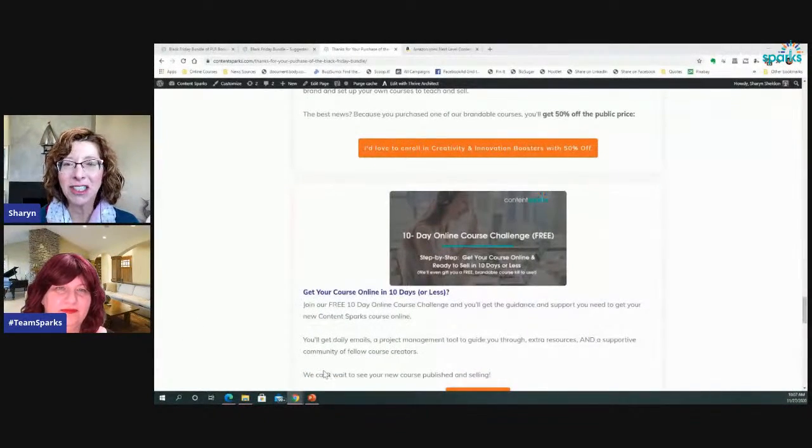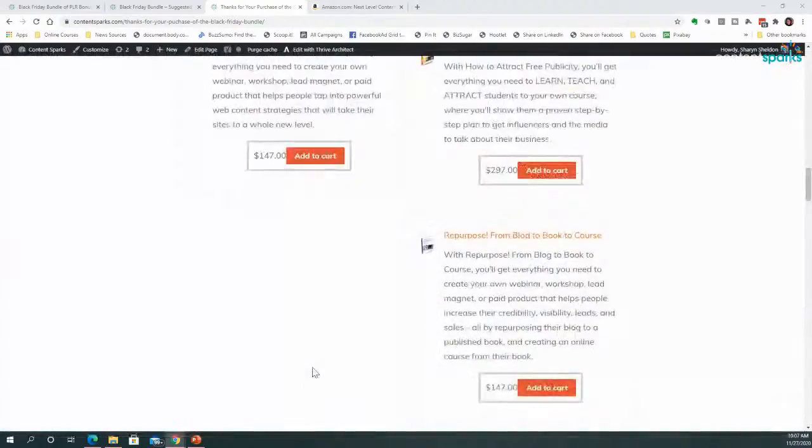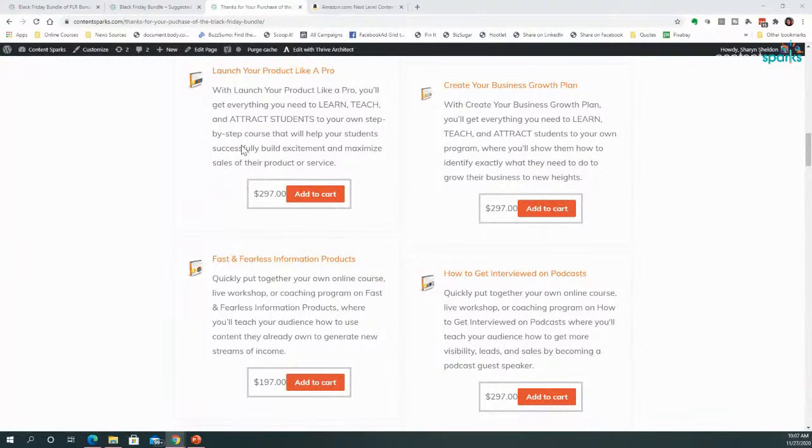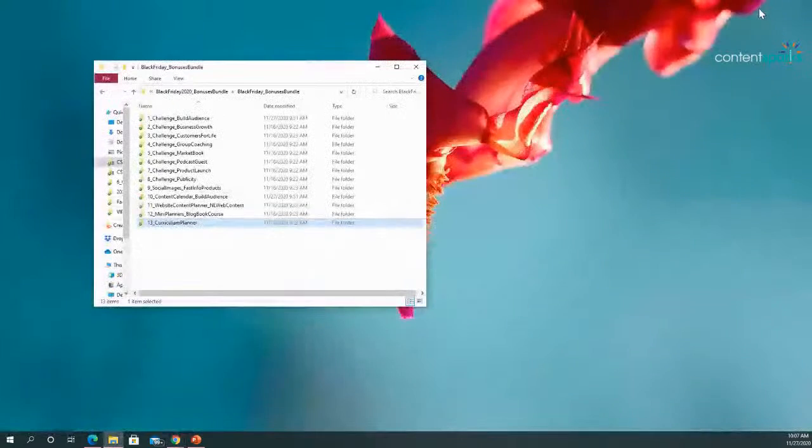All right. So let us go back to that screen again. And that was just the peek at the new layout for the download page. And without further ado, let's jump into the bonuses. So I'm going to go back to my Windows Explorer, which you're not going to be able to see very well, so let me make that a little smaller. And we'll just go through some of the bonuses. Again, if you have questions, just pop them in. So let's open just one of them to start with.